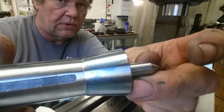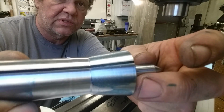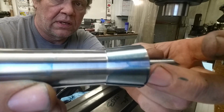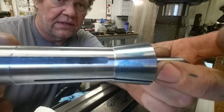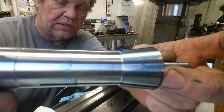Indicated run out was right there, 3/10. Crawford guarantees their collets within 4/10 on their website. So all their collets spec out at 4/10 indicated run out. But that's a pretty good test, and it kind of proves my theory about the way a spindle can wear out.